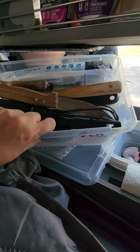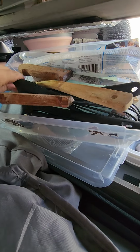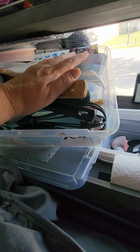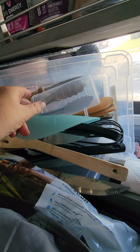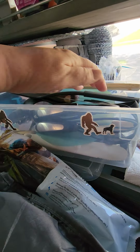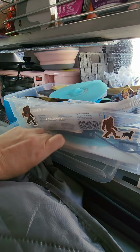What other kind of goodies I have in here? I have a life straw, just in case. You never know. Knife, spoon, whisk, can opener. These stay in my van all the time. Spatula, because I don't want to forget things. Oh, I have tongs and this little measuring cup. Also, whoops, spilling everything. So that's what I have in my cooking utensils. What did I do at the top? Oh, it's underneath. Okay.